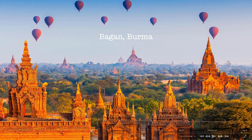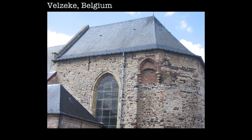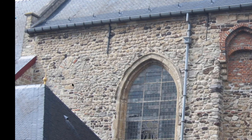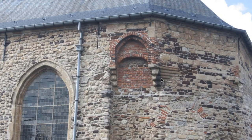So again, one more look at the Germany ones. Same thing, just slightly different. Okay. And last site here, I really like this one, Velziki, Belgium. Not sure how to pronounce that, but we've got this archway here. Okay. This one here, blocked up. Okay. And this one here with 1, 2, 3 arches, or depth levels.